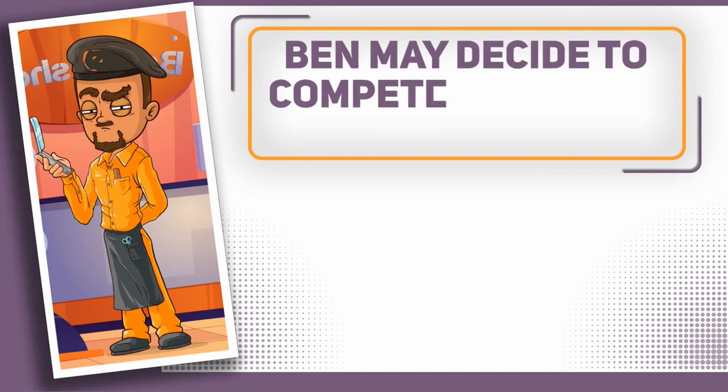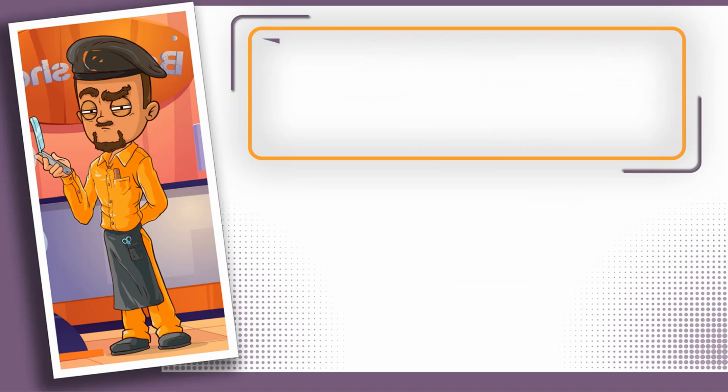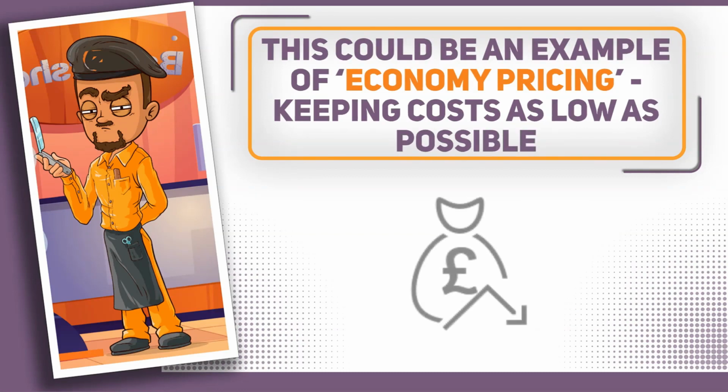On the other hand, Ben may decide to compete purely on price. If he's near a busy area with lots of people passing through and can keep his costs low, he may be able to undercut his rivals. This could be an example of economy pricing, keeping costs as low as possible, making only a small profit on each service, but dealing with a high volume of customers every day.